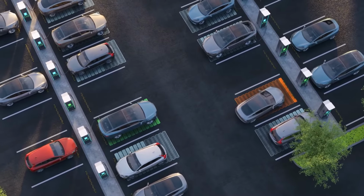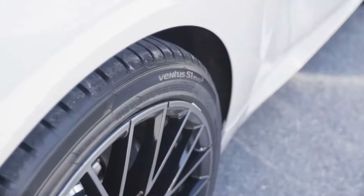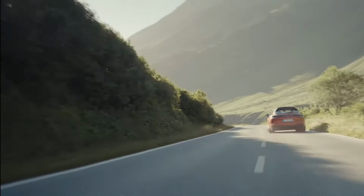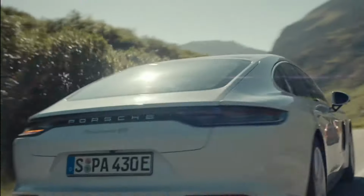the next 5-year plan. Hankook Tyre will equip the latest version of the Porsche Panamera with its new Ventus S1 Evo Z Ultra high performance tires. The tires are equipped with aramide fibers for heat resistance and good damping properties. They prevent deformations caused by heat generated at high speeds.